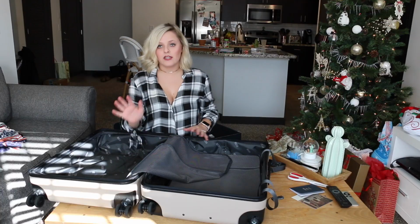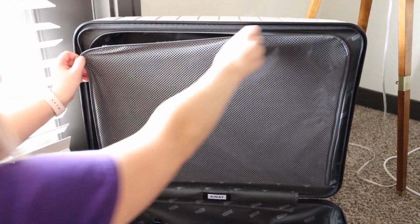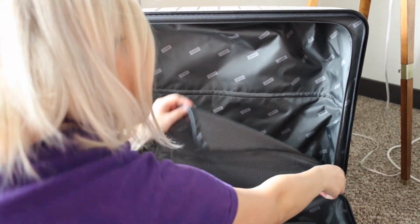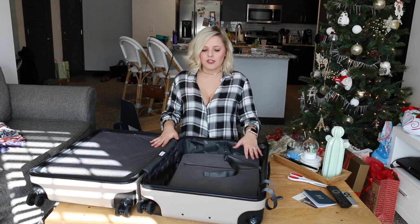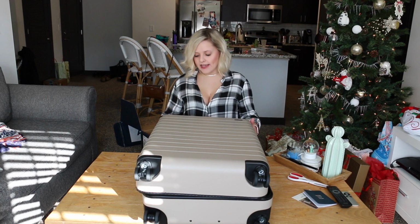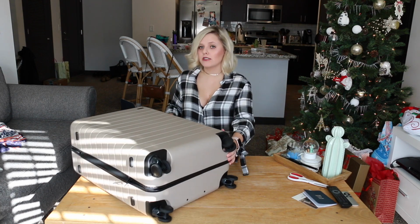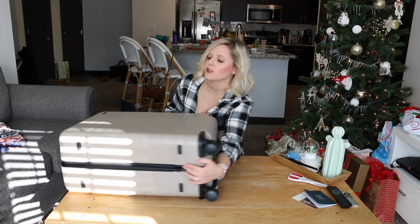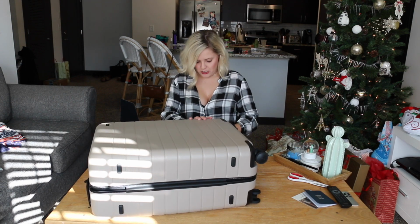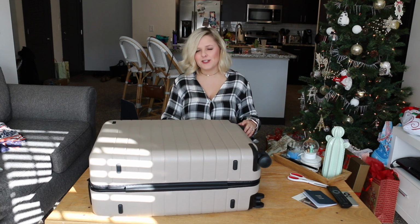On this side, it looks like there's also just more space for luggage. I definitely feel like this is a very spacious piece of luggage, just right off the bat, first impression. If you're curious, I got the color Sand, I believe is what it's called, and I really like it. It's really pretty. It looks spacious and a good size suitcase, where it's not so large, but it's still a good size. You guys know what I mean.